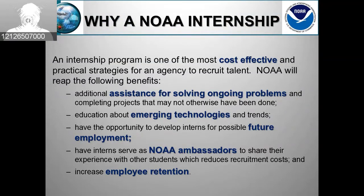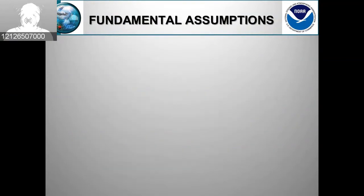And it helps you with your future employment. There was an article in CNN that 75% of students who have an internship while they are attaining their degrees get a job, right? So having an internship while you're still completing your degree really helps boost your chances of getting future employment. And you can serve as NOAA ambassadors. Some of these scholars do go back as future employees, scientists, or engineers within NOAA.